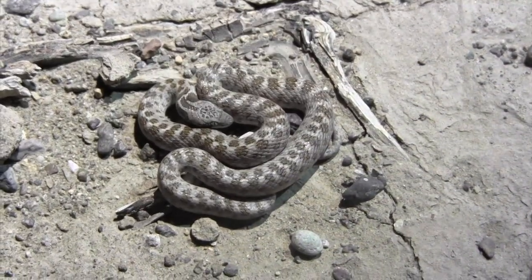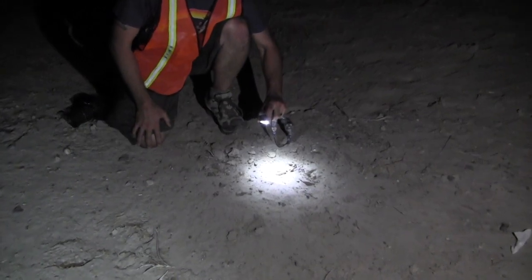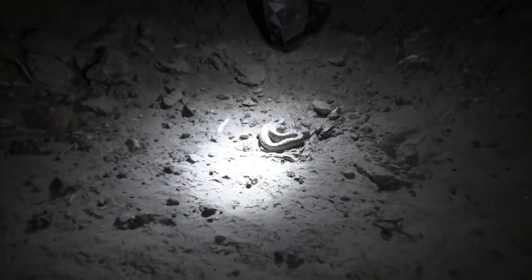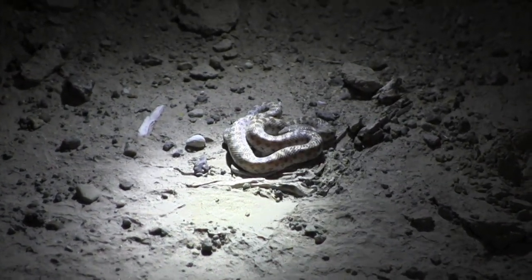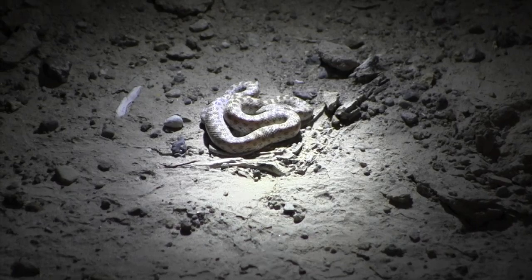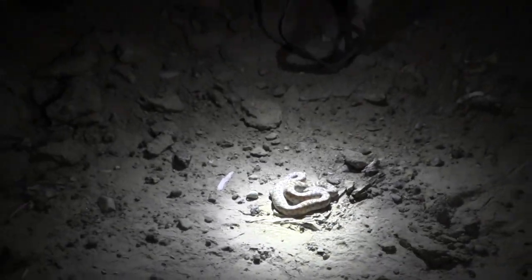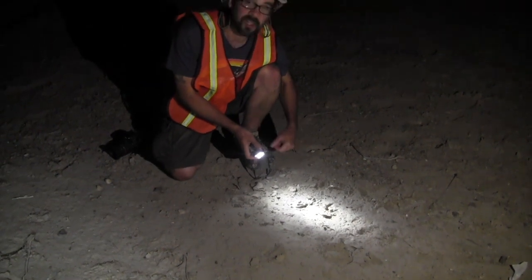This is a new subspecies of night snake for me. I've never seen this one before. They are mildly venomous. Their venom is mostly reserved for taking out insects, so it's not going to pose any danger to me. We moved this guy off the side of the road. We just wanted to be safe out here while we're in the road. And we're going to move this guy off and make sure that it finds its way to a safer place.